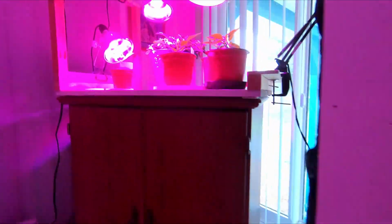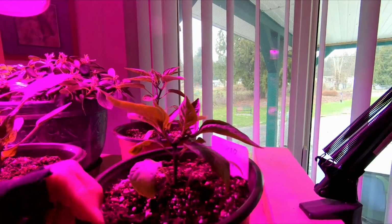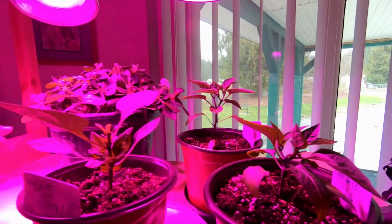And what else do I have? Oh, I have some peppers that I've started, a couple of jalapenos and a bell pepper. I just watered these. They're going to be going back down on that shelf in a bit.